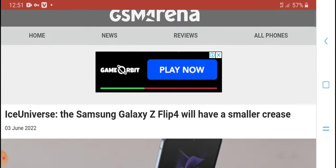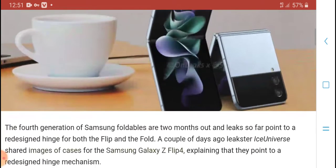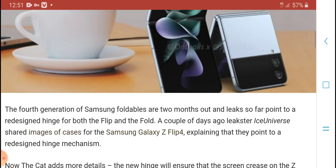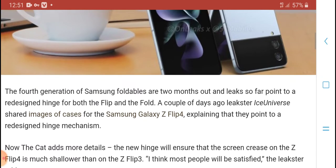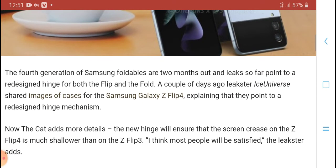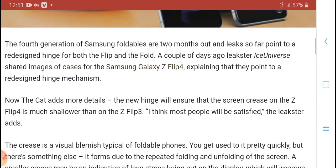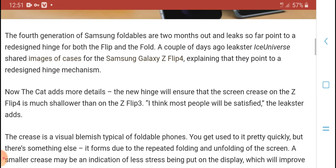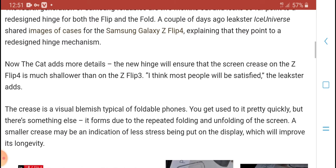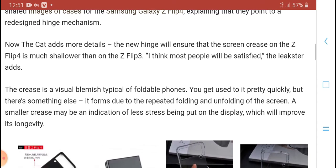IceUniverse has shared images showing that the Samsung Galaxy Z Flip 4 and Z Fold 4 will have some similar cases. The next generation of Samsung foldables is two months out, and both the Flip and Fold were leaked days ago. IceUniverse shared images of cases for the Samsung Galaxy Z Flip 4, with more details.